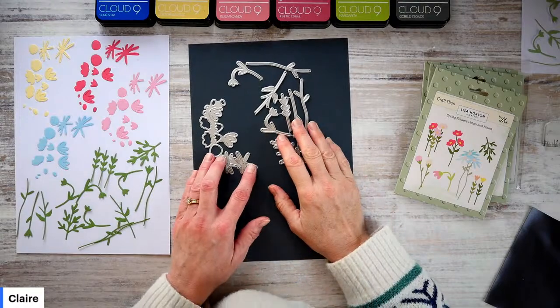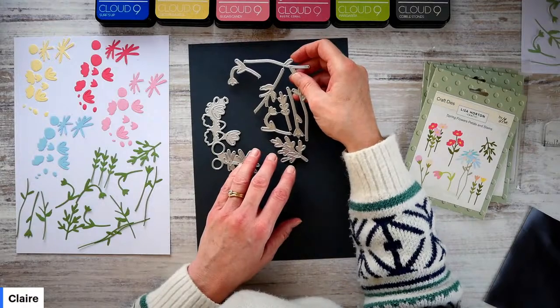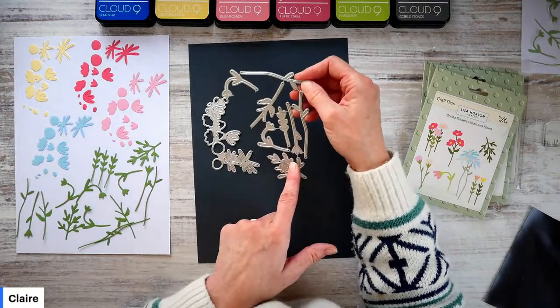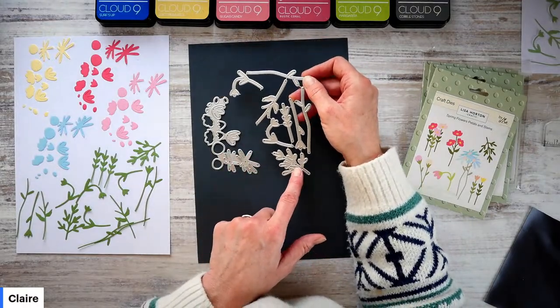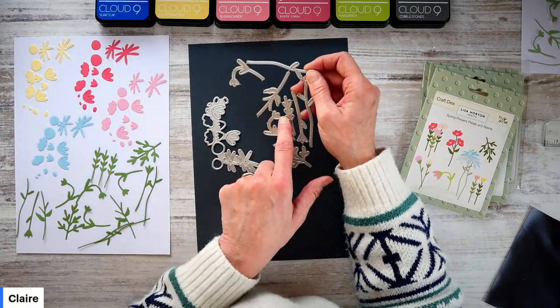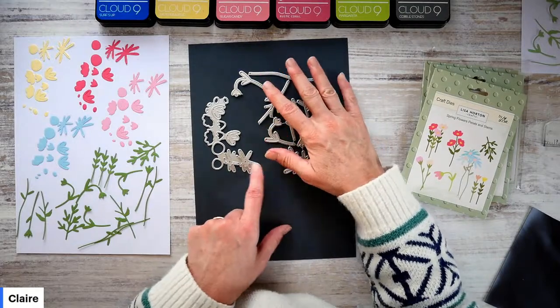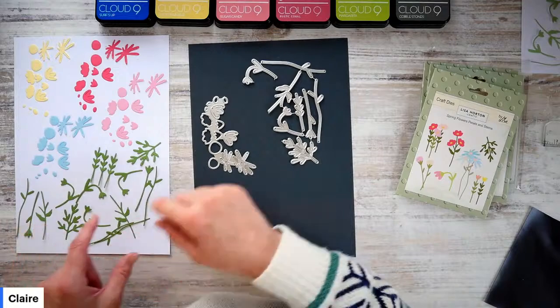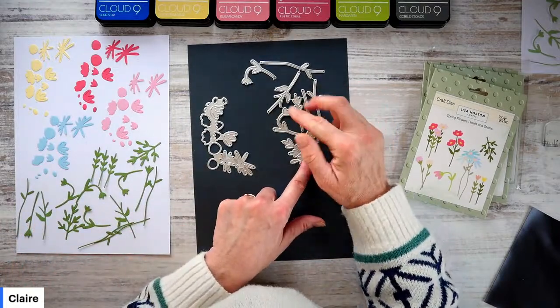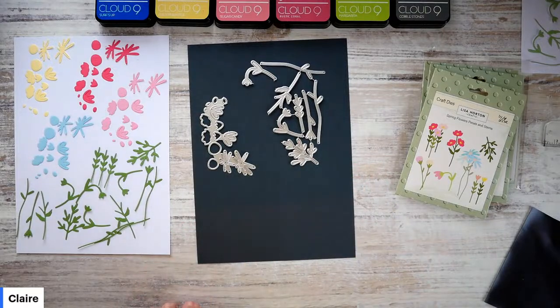So it's a really nice die set to use, actually, because I would suggest keeping all the foliage ones together. If you did want to separate out, for example, I wanted to cut this one here again, because I die cut these foliage ones twice, but I wanted this particular stem 3 times, and I didn't cut the whole lot again.